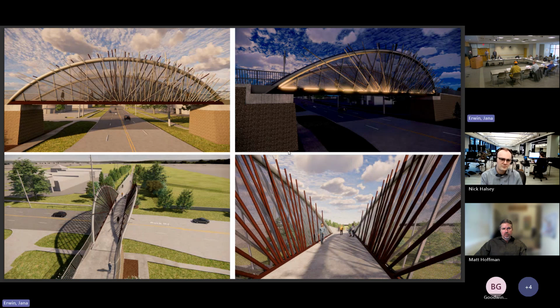And the grade on the ramps coming up and down? 4.9%. Exactly. It does meet ADA. Yeah, it meets ADA. I jokingly said 5% is max for ADA for that rail house. So we designed 4.9 for a little room for error in there.